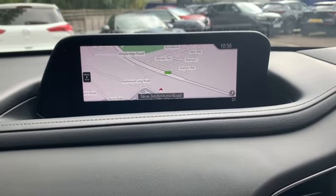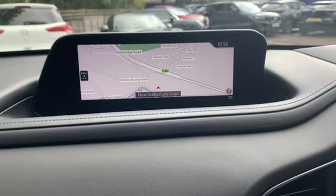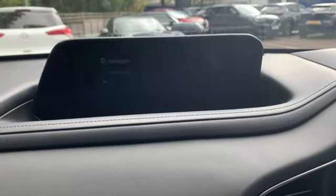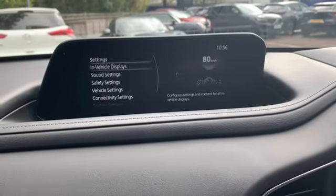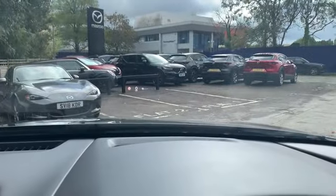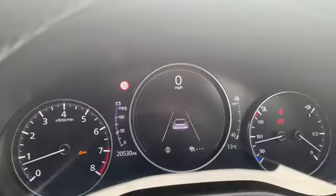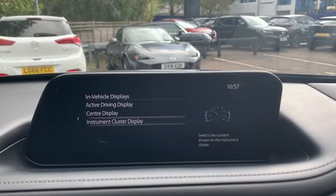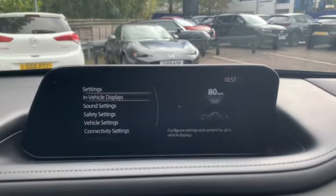Mazda's satellite navigation system, all built in, all nice and easy to use. Simply push down and you can enter in a destination. And then lastly, settings. Again, we've got in-vehicle displays. So we've got, as I said, that heads-up display there. We've also got this instrument cluster and that main centered screen. So you've got those 3 options which you can adjust and personalize.